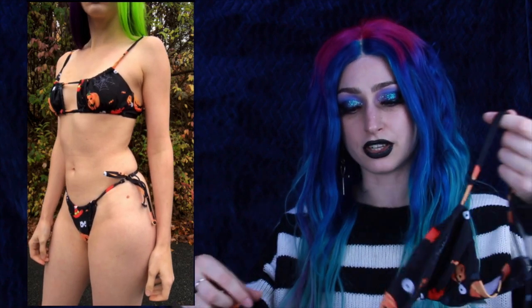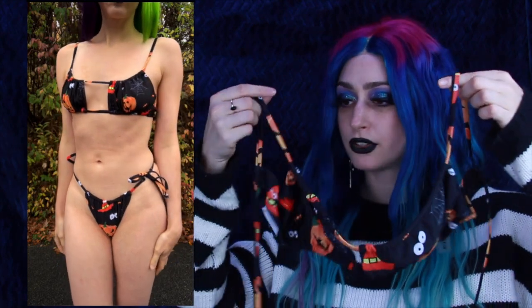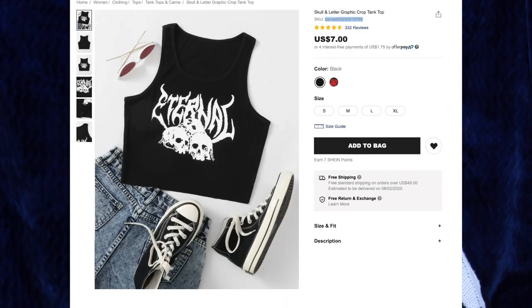It's interesting in the construction because it has one big string that goes through the entire top and also makes up the straps. So it is very adjustable, which is nice. I love the cobwebs and the pumpkins and the various Halloween-y things that are on the print itself. It's not my favorite bikini I've ever worn, just because, like I said, I feel like it doesn't really flatter my body type as well as some other styles, but I've worn it. It's cute.